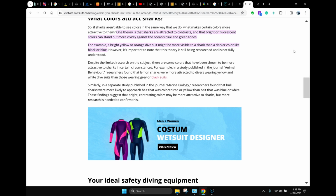So you see that they're attracted to contrasts, fluorescent colors. See, yellow, see, yellow, white, as opposed to those wearing gray or black. So there you go. Red is another one.